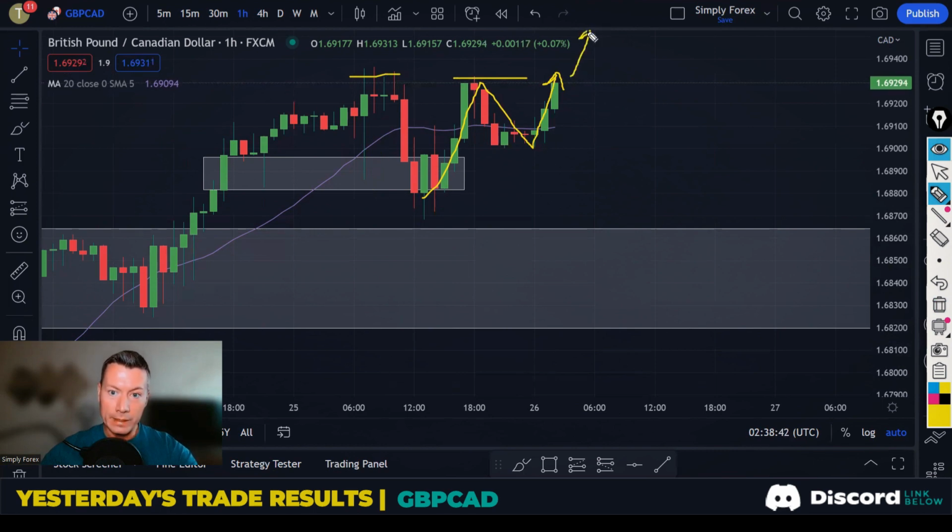If we get a break of these highs, then momentum is continuing, guys. If we start getting a break of these lows, then for me, price is breaking down. So if you are in a buy trade, guys, we could still stay in this pair, but I would be wary of a break of this zone. So pound Canadian dollar, potentially a good trade depending on what candle you got in on.